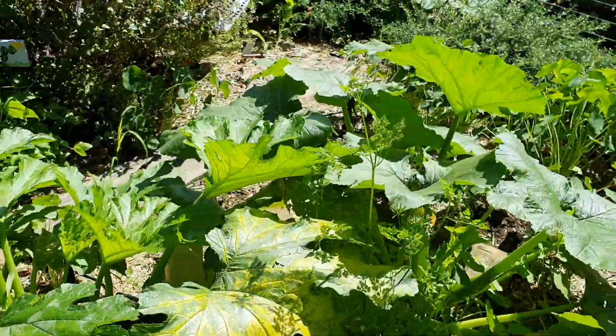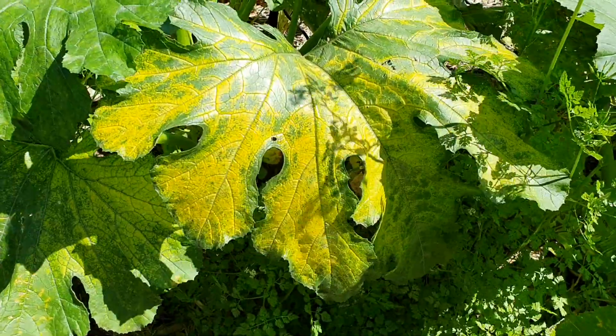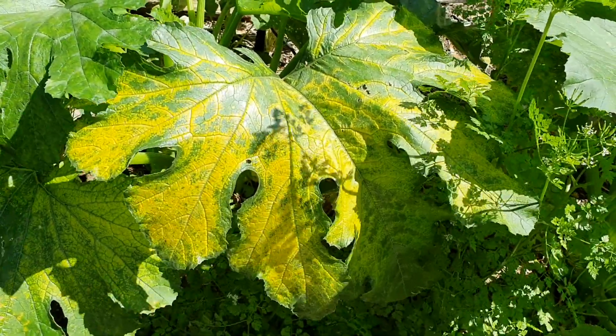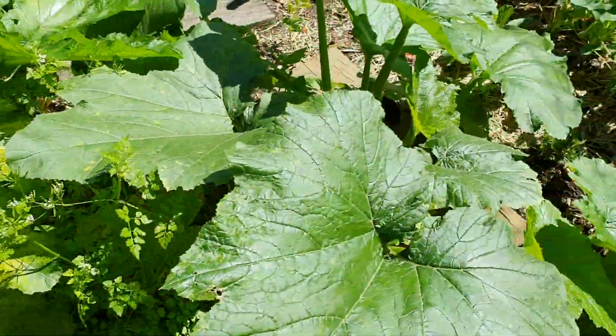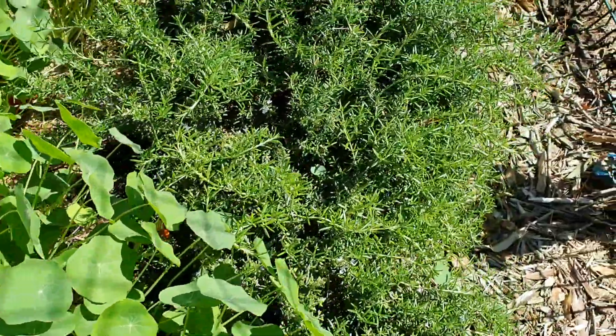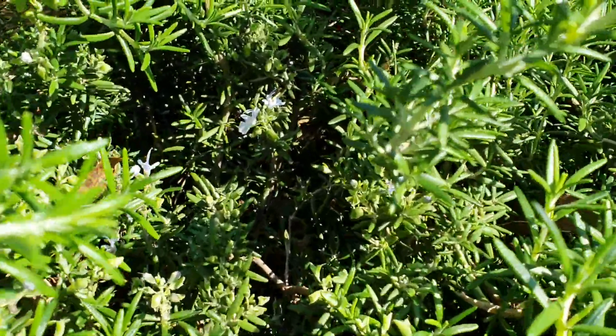Let's go and have a look. Oh, this poor zucchini doesn't look so healthy. It's going yellow. I think it needs a bit of magnesium. We might give it some Epsom salts this week. And our nasturtiums are growing. And look, our rosemary has got some beautiful flowers on it.